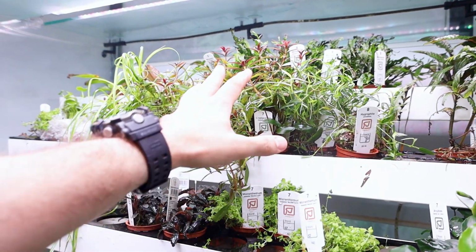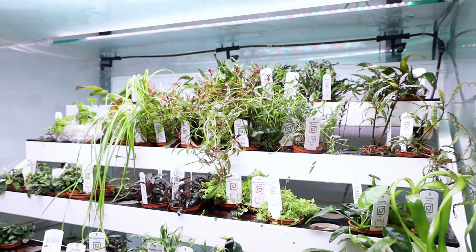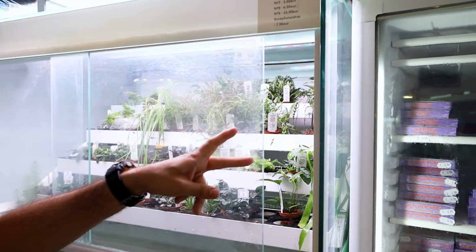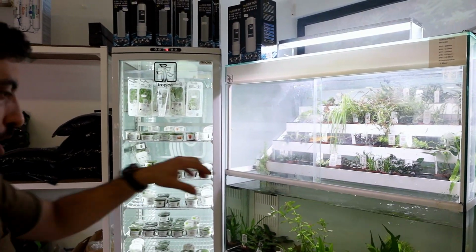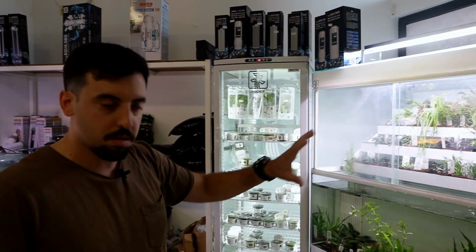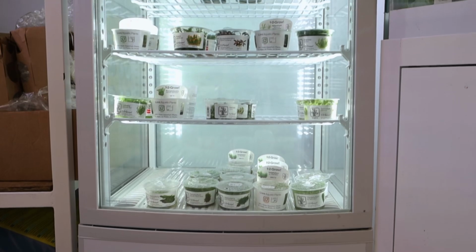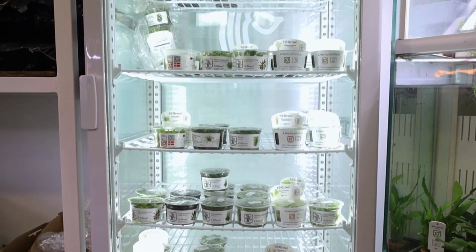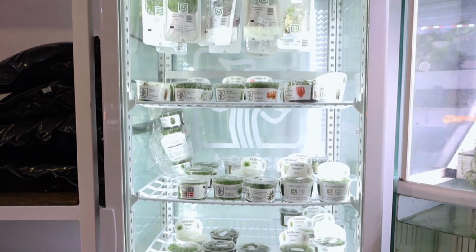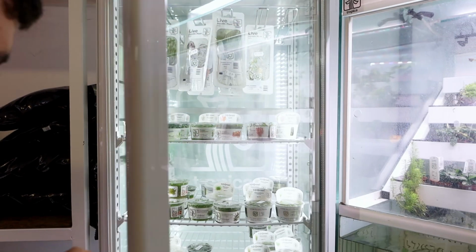So if I have a lot of species in here, it gets a little bit messy, so I just separate them. Depending on the plant arrival and how I can separate and manage things, I will put some in the water, others outside, but it also depends. Here we got our tropical refrigerator. We keep them at 16 degrees Celsius. It's a nice temperature to keep the plants in good shape for some weeks. For example, let me think.